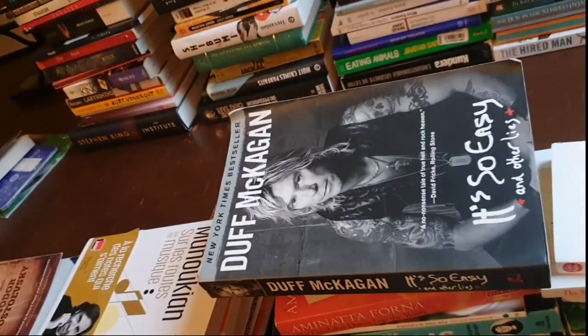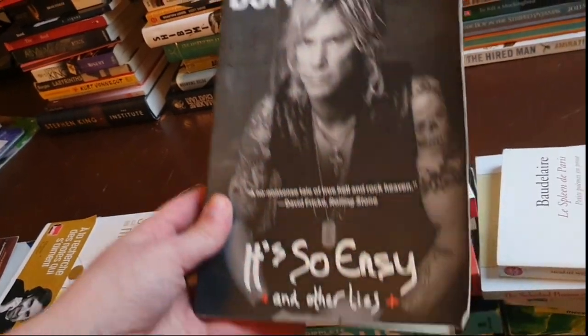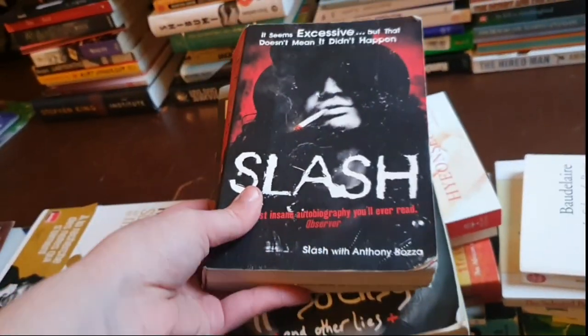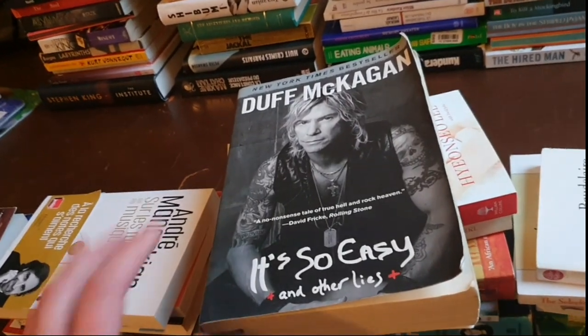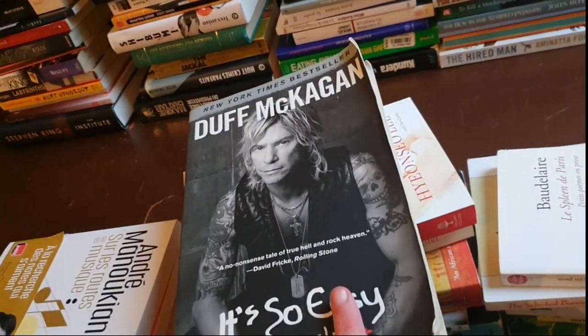Slash, you know and love him. Duff McKagan, we know and love him. Fun story, this book took me 2 years to read. I also started reading this a few years before the Duff McKagan one, and I still haven't finished this one. It's a funny story. I know I'm a slow reader, but this is bad.